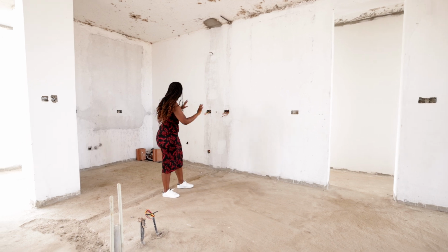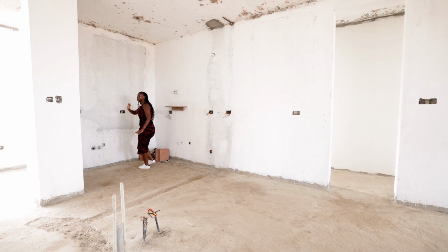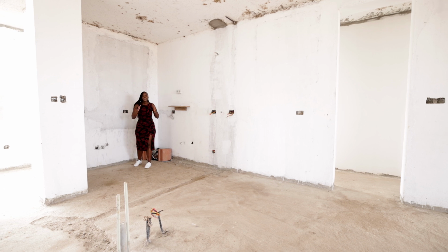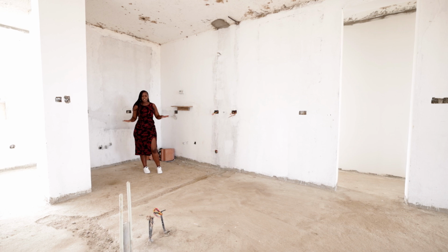So with that done, we now have a space for the cooking area. We have recessed this wall to make sure we have all that good stuff, the microwaves, the fridges. You guys know that we like having things tucked in so we're not taking up unnecessary space. So this will be a really functional area of the kitchen.